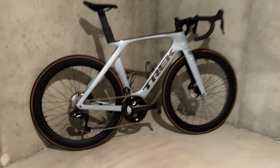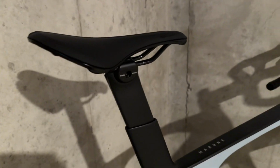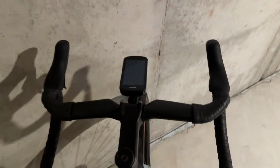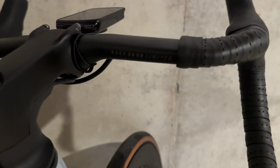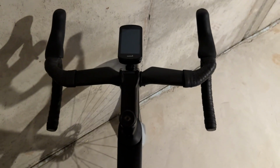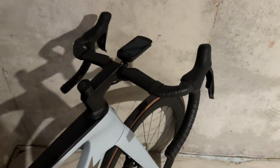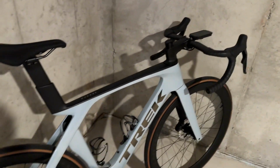All right, so this is the Aeolus comp. It's got steel rails on it and the non-integrated cockpit. Now, that being said, this bar setup is pretty nice. It's the same dimension, this is size 56. So these bars are 39 centimeters at the hoods, 42 at the drops. Get you in a nice aero position.